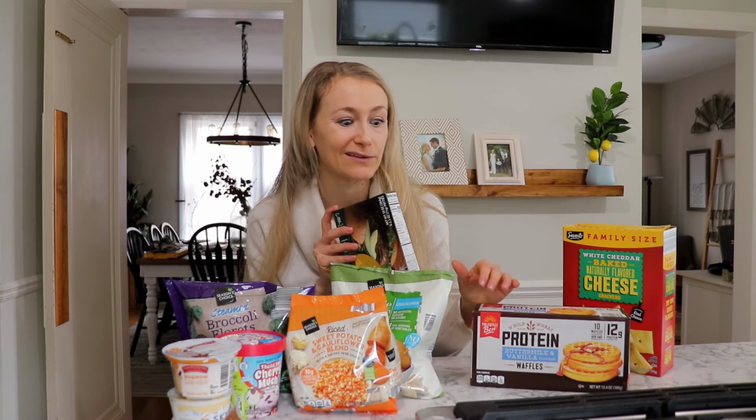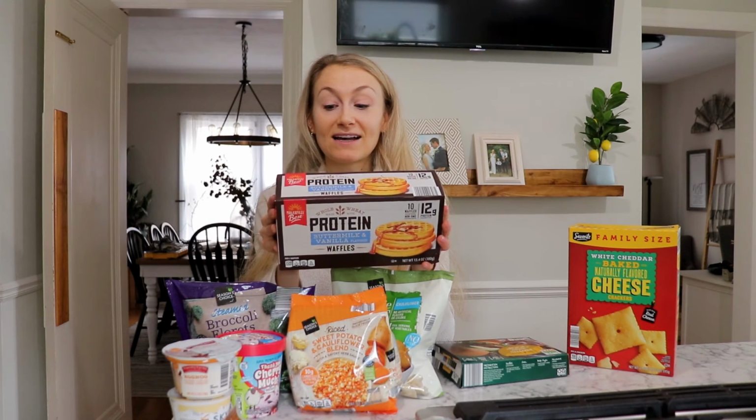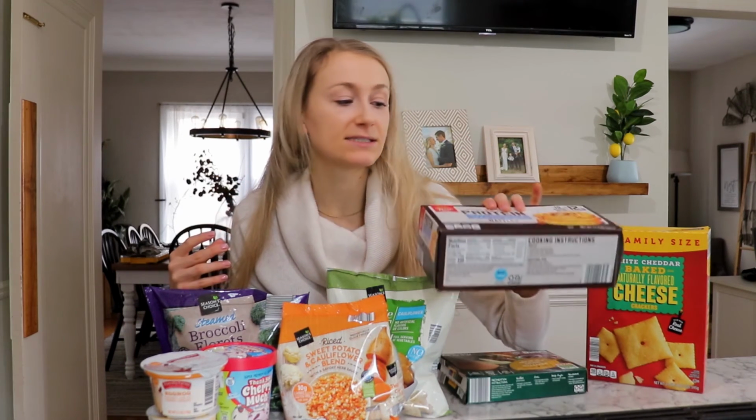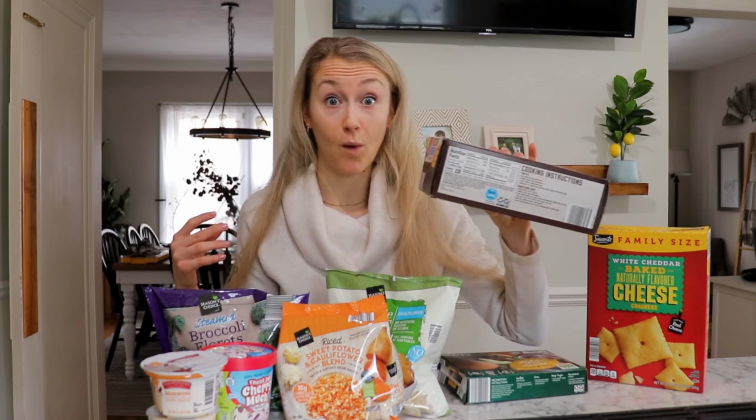But I also like the flavor of these ones. These, guys, I love protein waffles. These are great in the morning, just again, to have a little bit of extra protein in there. You can throw some jam on these, that's great. Peanut butter, all the things. Make a little PB&J with a waffle.